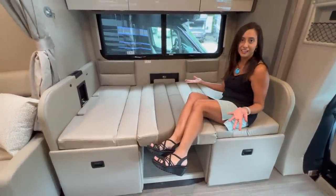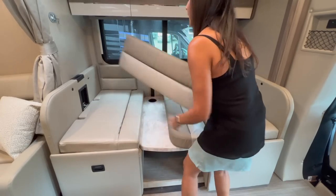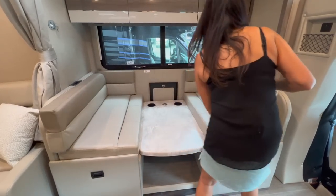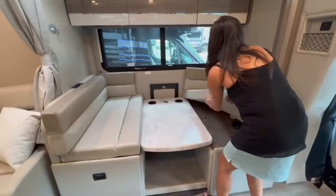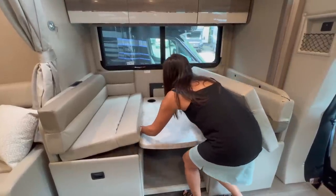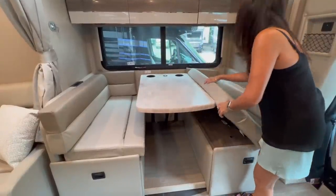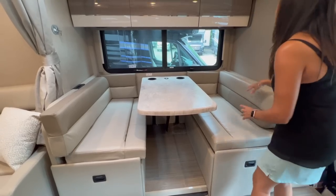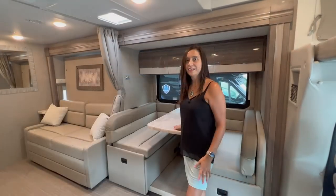All right, so now I'm gonna put it back into a dining area. Each of the backrests go back against those Velcro tabs. Pull up on the cushions and raise the table. And it comes up quite nicely. Put the cushions back in place, and there you go. That wasn't too bad. Now let's check out the kitchen.